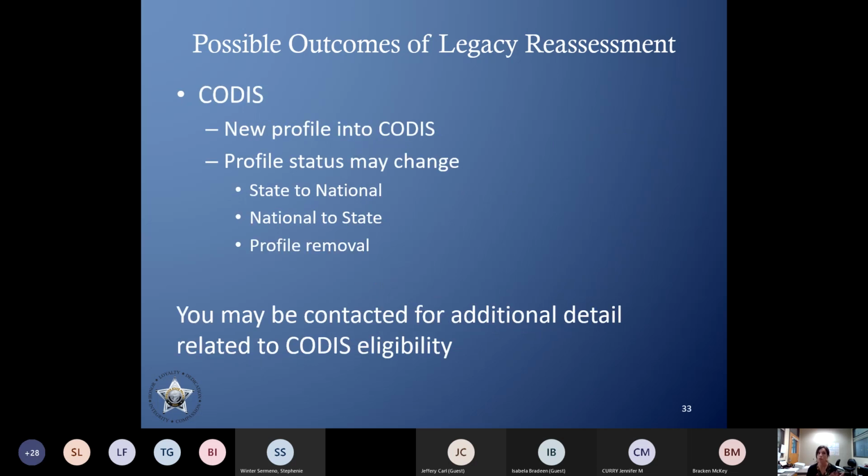As far as CODIS, sometimes a new profile is going to go into CODIS, which I think is great. Sometimes a profile status may change. A profile may move from state to national because we're now able to use more of that data. A profile may go from national to state. By adding that additional complexity into an interpretation, we may find that we can't be as declarative or certain in some of the DNA types we've interpreted, so we need to pull it back a little bit. Sometimes you're going to see a profile being removed. This can be the result of a change in interpretation status, right?